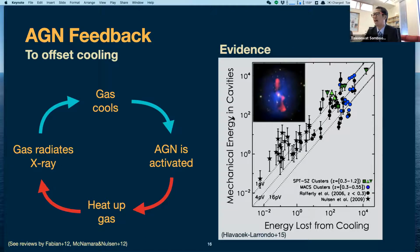Okay, so here is empirical evidence of what we see in galaxy clusters. Here is the energy loss from cooling, that is how much energy the gas is radiating out from the galaxy cluster. So here is this part. And then the mechanical energy in the cavity, that is how much energy the AGN is actually putting into the system, or into the hot gas itself. And so is this part. And then you can see that there is a one-to-one ratio between the two. You can see that there is a strong correlation between the energy loss from cooling and the mechanical energy in the cavity. And that means it is good evidence that AGN feedback is actually happening inside a galaxy cluster.